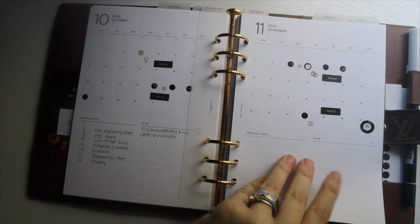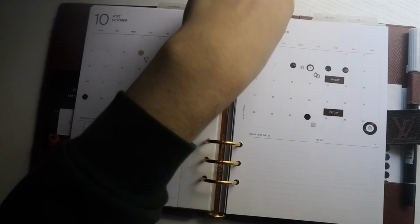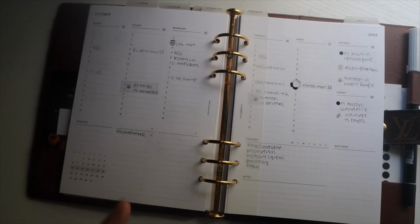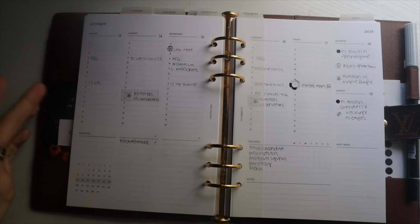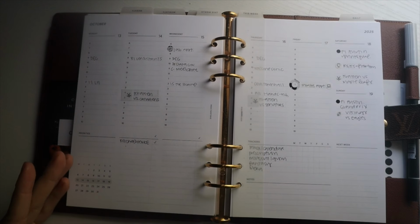So it's a very simple planner. Again, the monthly overview is more just like a, hey, quick reference, quick check on what's going on. It's mainly like holidays and stuff. My main monthlies are in my A6, so this is really just reference. This is the main reason why I go into this planner.